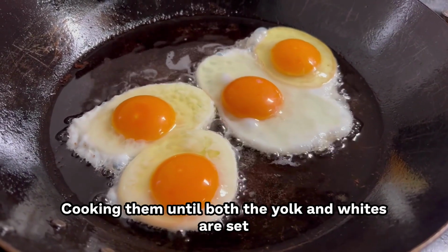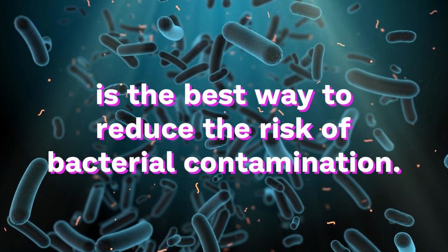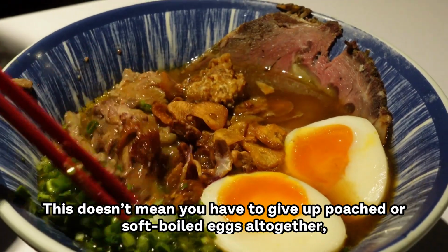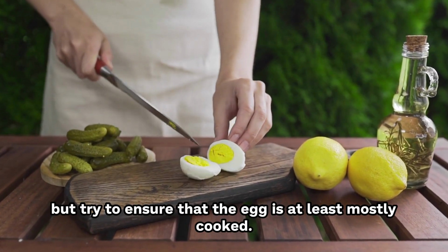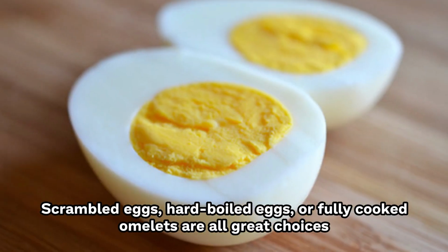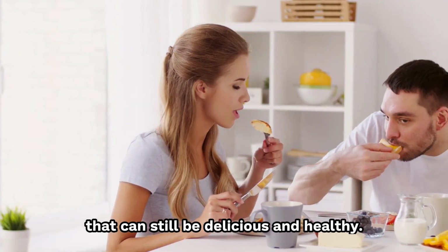Cooking them until both the yolk and whites are set is the best way to reduce the risk of bacterial contamination. This doesn't mean you have to give up poached or soft-boiled eggs altogether, but try to ensure that the egg is at least mostly cooked. Scrambled eggs, hard-boiled eggs, or fully cooked omelets are all great choices that can still be delicious and healthy.